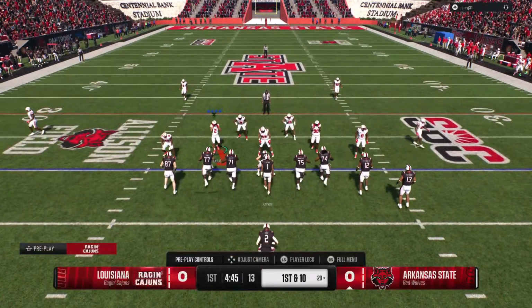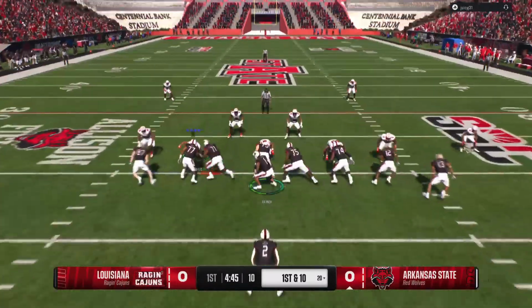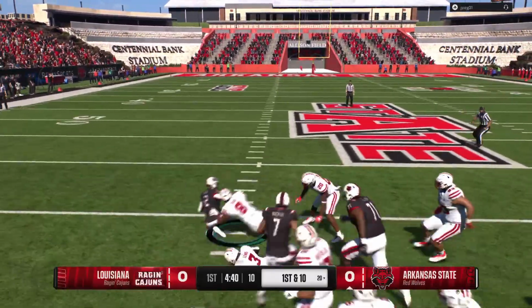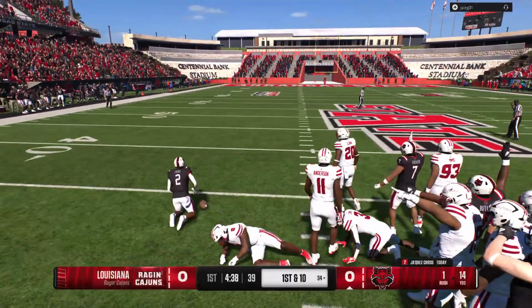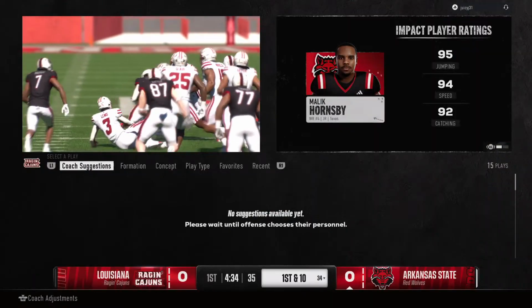They've got the big fellas out there. A 3 tight end look on 1st and 10. Takes the handoff. It's Cross. He is smashing people. Building momentum, picking up a chunk of yardage, moving the chains out to the 34.